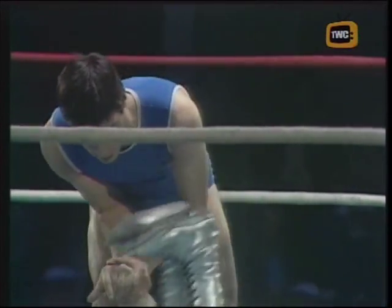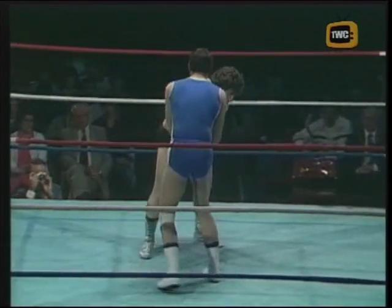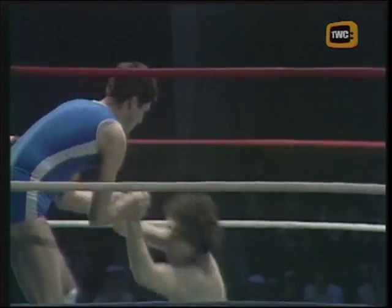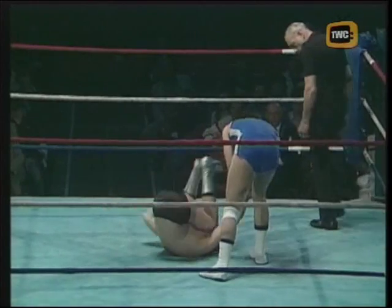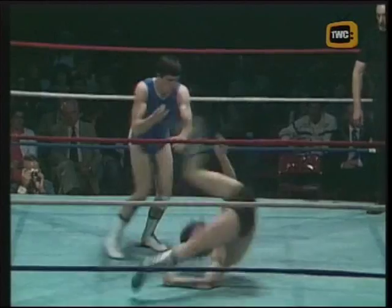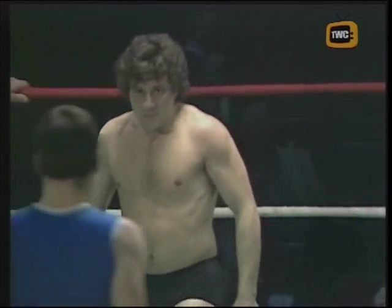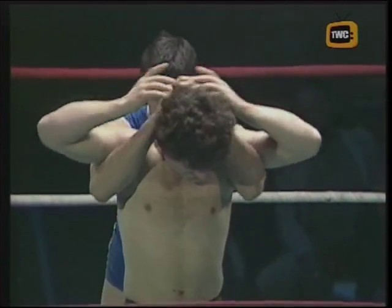So a double-handed wrist lever, Johnny Kidd, and Johnny Kidd obviously deciding early on to attack and prevent Steve from using his speed. Nice quick whip, but Steve took it beautiful as always. Hardly ever see him land in the other half. Full Nelson now, Kidd.